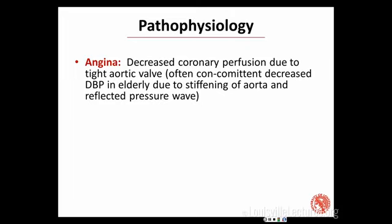And when do the coronaries perfuse? Which phase of the cardiac cycle? Diastole. Okay, so that's kind of a twofer there. Now, also, a lot of these people, the same risk factors for aortic stenosis are the risk factors for coronary disease. So a lot of them have obstructive coronary disease, which can also lead to angina.